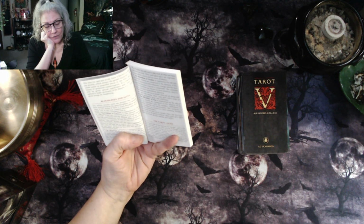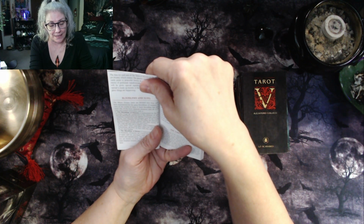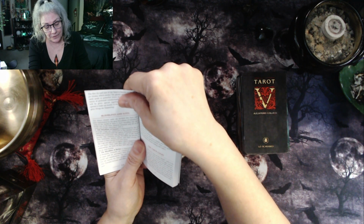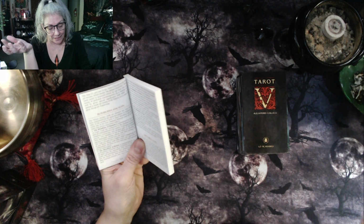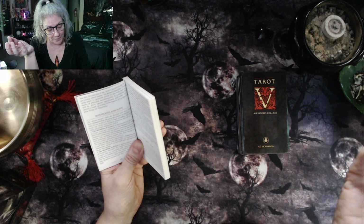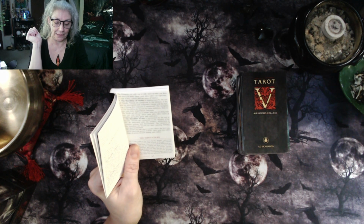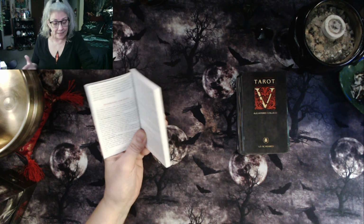The minor arcana are divided into 4 suits, here represented by the great bloodlines of vampire society in the world of Tarot V. Each bloodline has mastered one of the 4 classical elements and all of the traits and power associated with it. So we have the bloodline of passion is represented by the suit of cups. Really? I would think of wands, but okay, passion, yes, I get it.